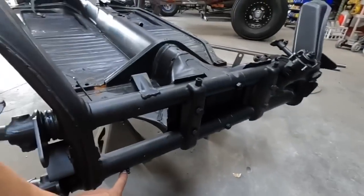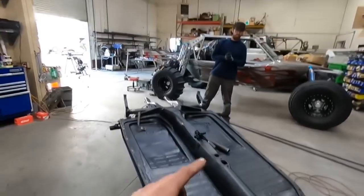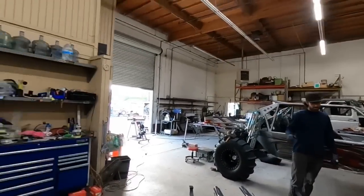You do have a zerk fitting. You will not be able to use a tow bar. Can't use a tow bar. But I don't see why you can't if you just modify it. Stock ones won't work. You can modify your tow bar, put a tow bar in there, but bring those lower points to the outside of the beam. Definitely a plus for this.